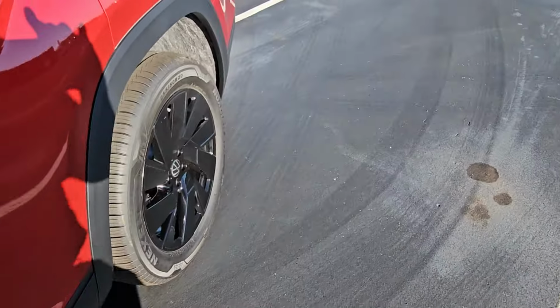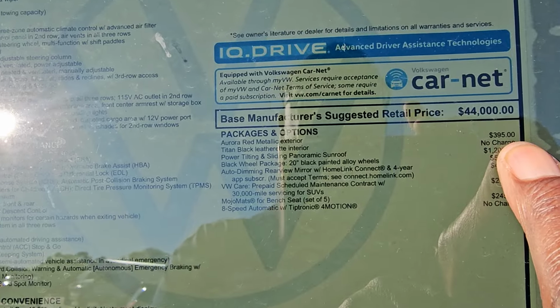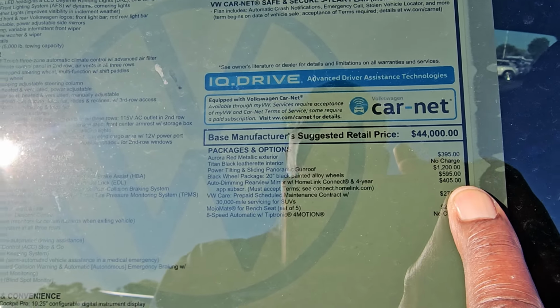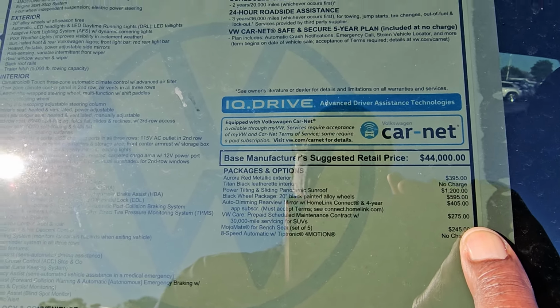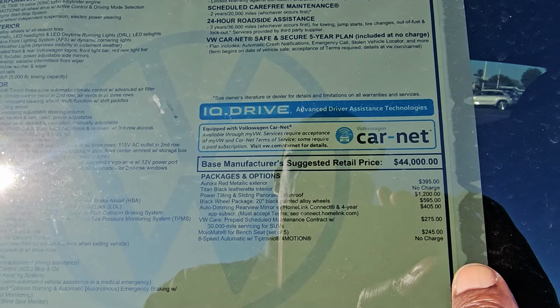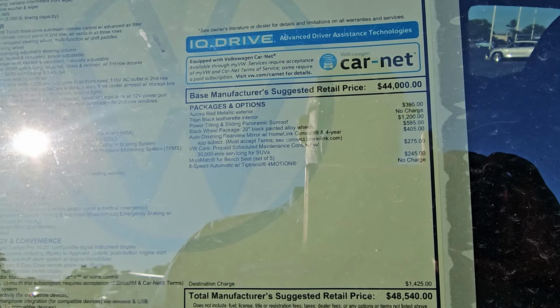Let's take a look at the second row. There's a look at your wheels right there. This one comes in at $48,540. Extras on this one include $395 for the red paint on the exterior, $1,200 for the panoramic sunroof, $595 for the black wool package, $405 for the auto-dimming HomeLink mirror, $275 for the extra year of free maintenance, $245 for Mojo Mats, and then $1,425 for destination brings you to $48,540.